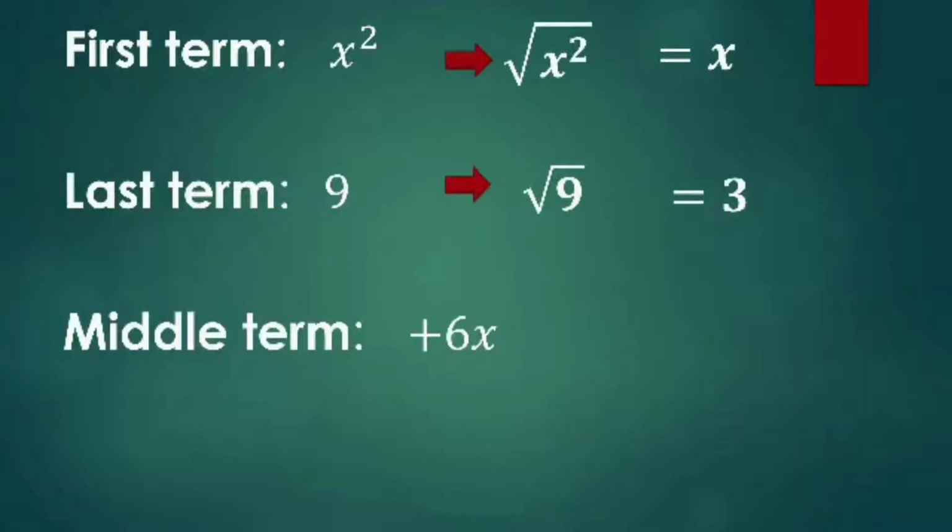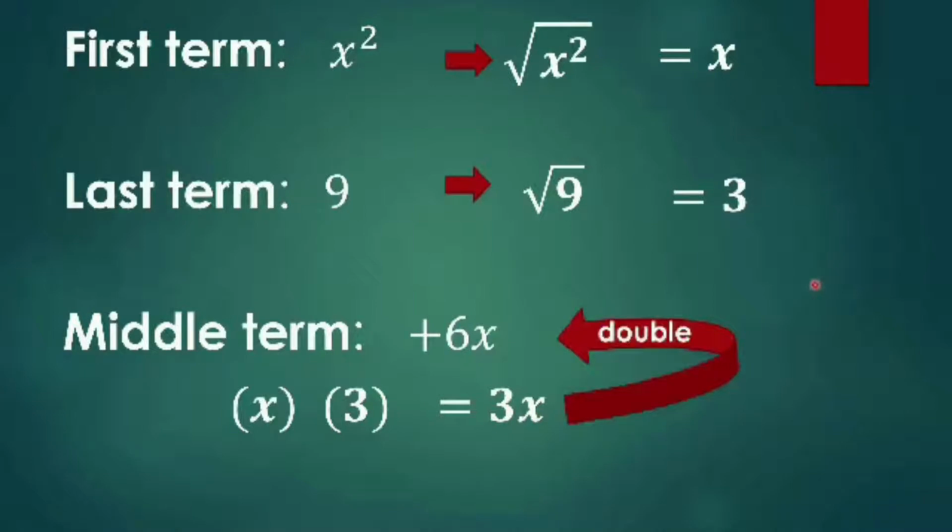And for the middle term, if we are going to multiply x by 3, that will give us 3x. Then multiplying 3x by 2, because we have to double the product of the square root of the first term and the square root of the last term, that will give us 6x.